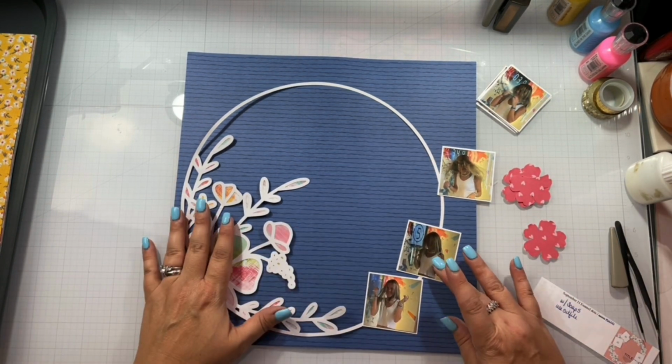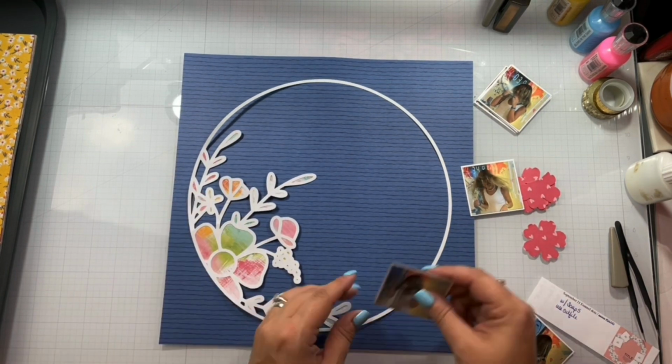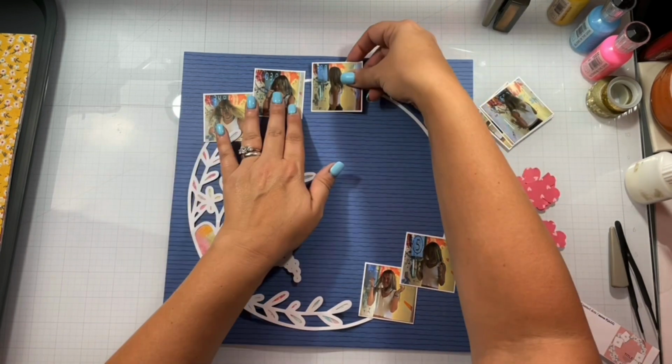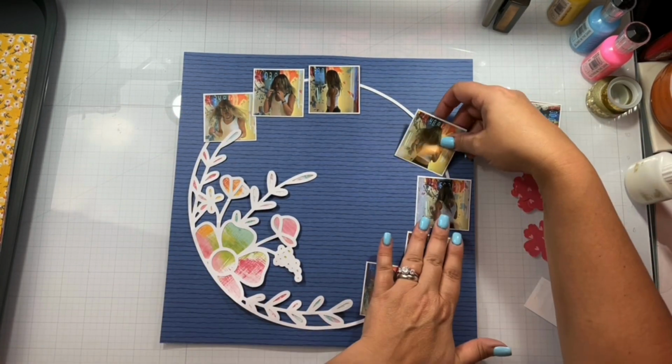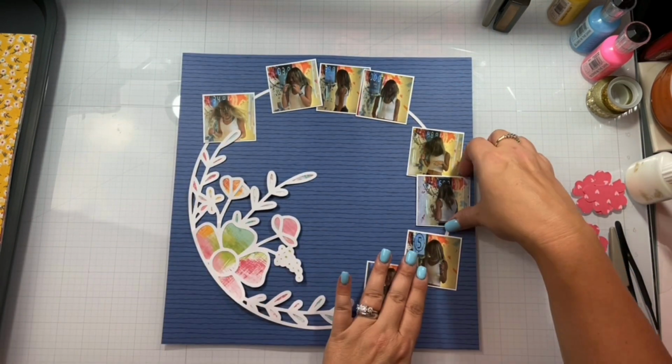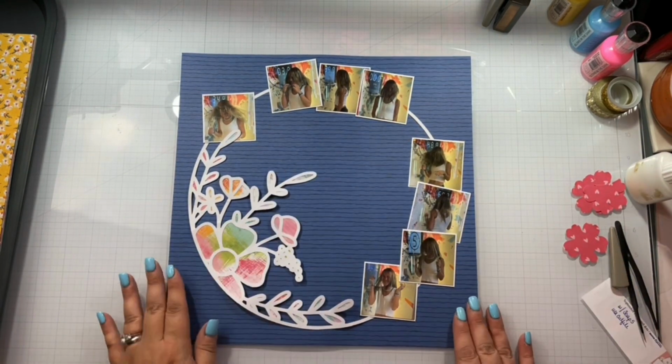Now I'm going to line the empty part of the wreath that doesn't have any flowers with photos of her and just kind of tuck them in. I'm seeing how many I have and how many I need. I've got just a general idea of what I'm going to do there.